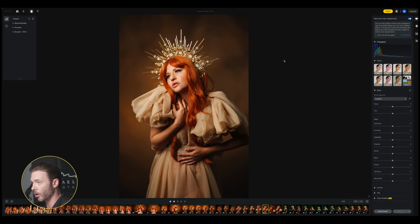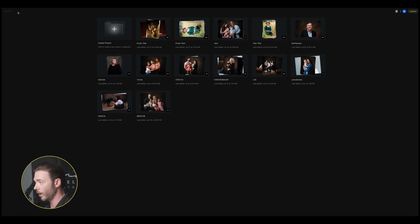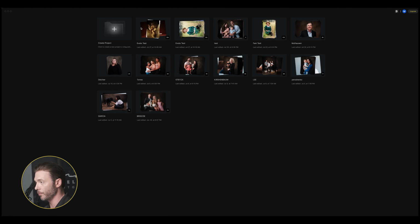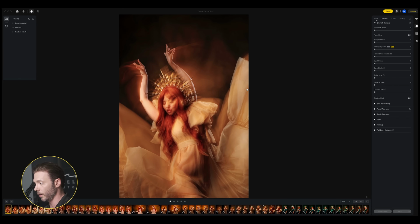So before we get started real quick, let me take you through a tour of the interface. When you log in to the software, you're going to see an interface that looks like this. And it wants you to create a project. All you have to do is click this create project button. You're going to name the project, and then you'll import your images, and it will appear in a dashboard like this. Now, keep in mind, this software can edit not only JPEGs, but it can also edit RAW photos and TIFF files like I'm going to be working on today.